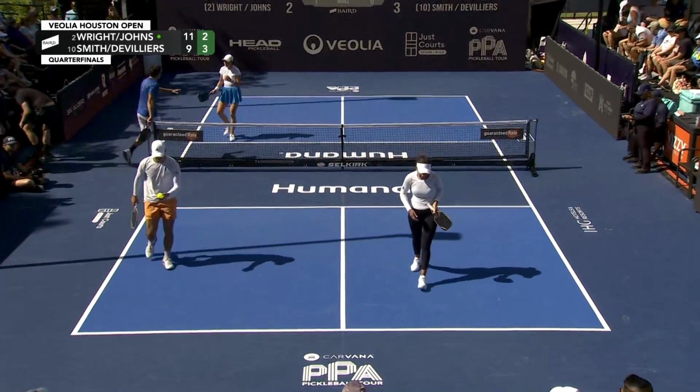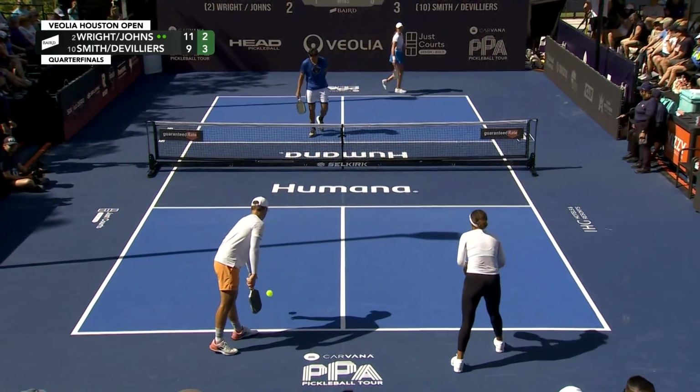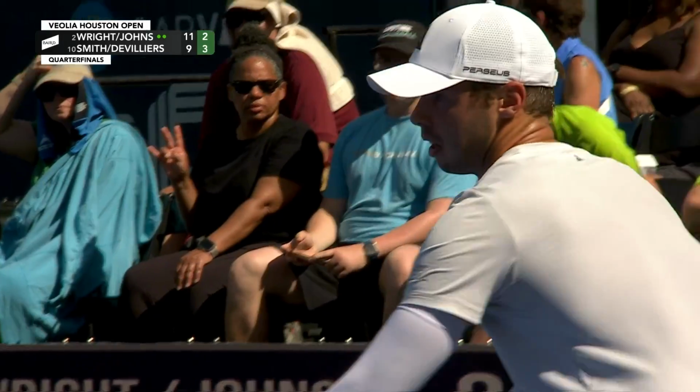Yeah, a little extra slice and backspin on that forehand dink from Jay Devilliers. Probably one of the first times Etta has missed her contact point on a dink up at the kitchen line.